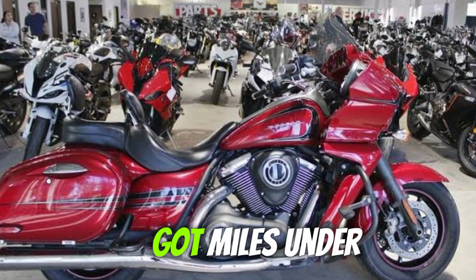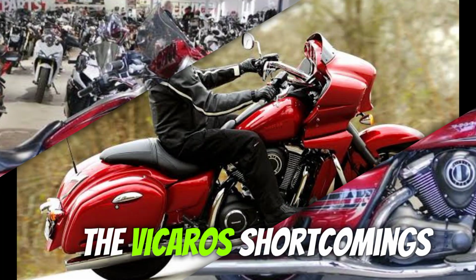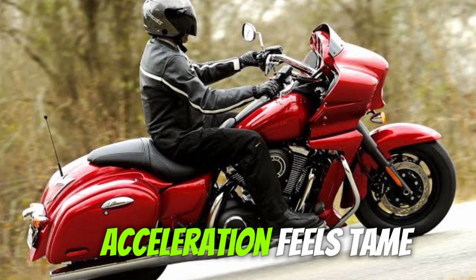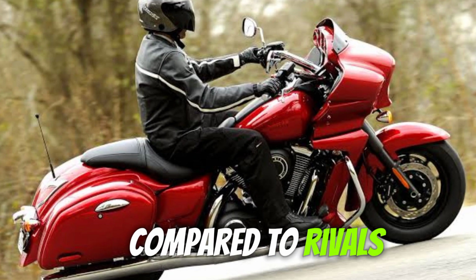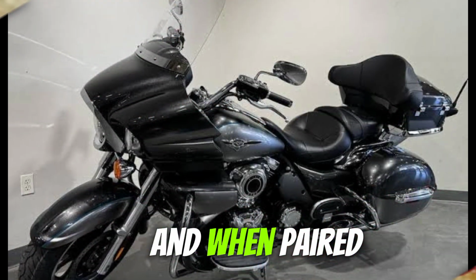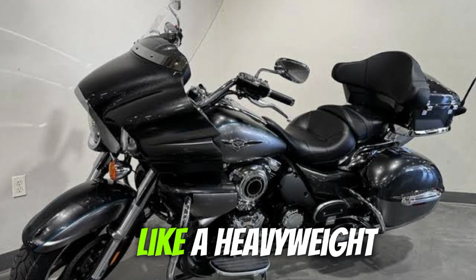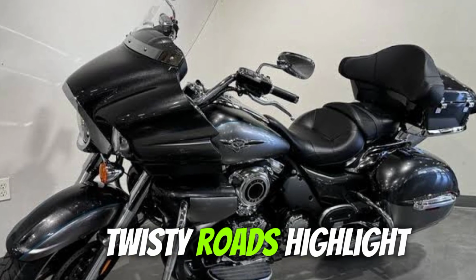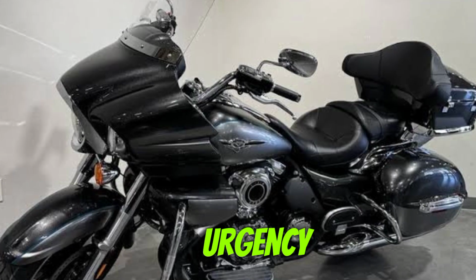But once riders got miles under the tires, the Vaquero's shortcomings began to show. Despite its torque, acceleration feels tame compared to rivals. The engine favors smoothness over punch, and when paired with the bike's weight, it feels more like a heavyweight cruiser than a hot rod tourer. Quick passes and twisty roads highlight its lack of urgency.